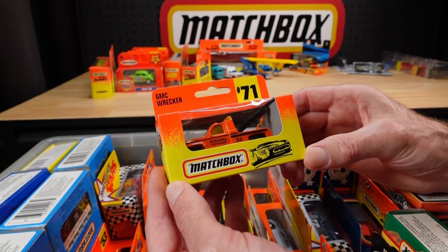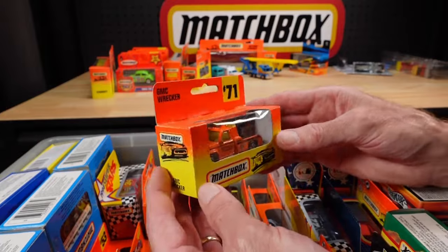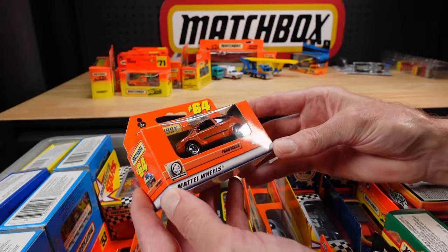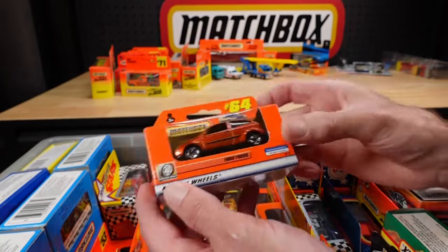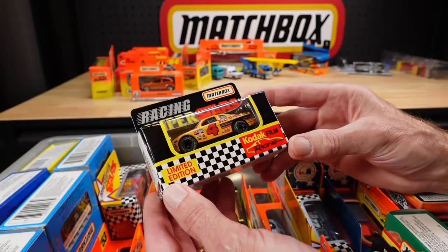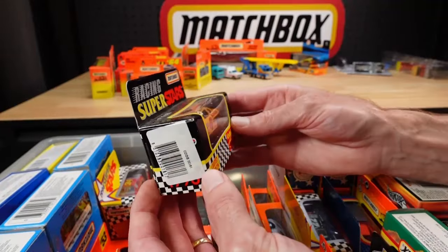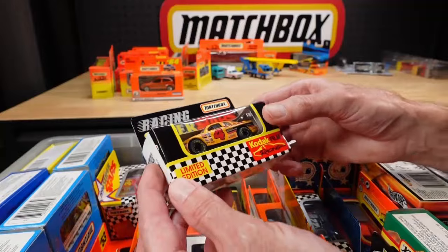The GMC Wrecker in orange, Park Hill Towing on the side. It was 71 of that year. This is going to be quite a mess, but you know, we're used to it around here. Ford Focus in a lovely metallic burnt orange. Some Racing Superstars, Kodak Film Racing. The White Rose collectibles. One of 15,000? Maybe, maybe not.